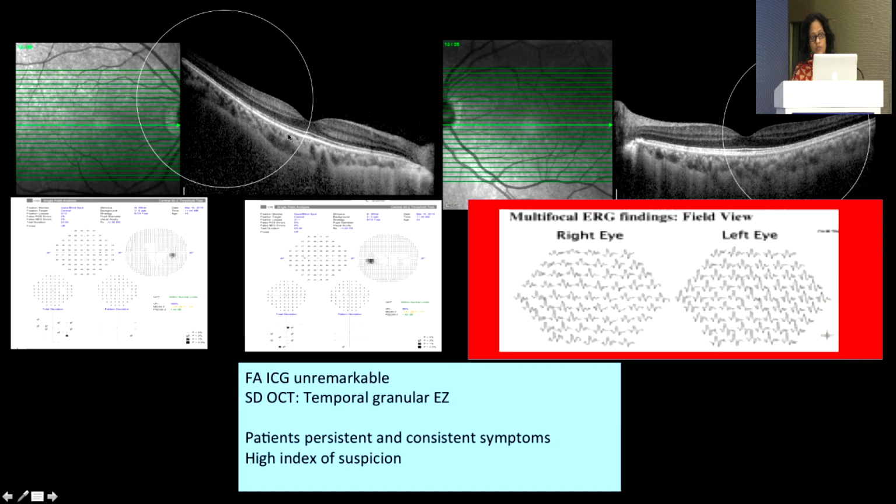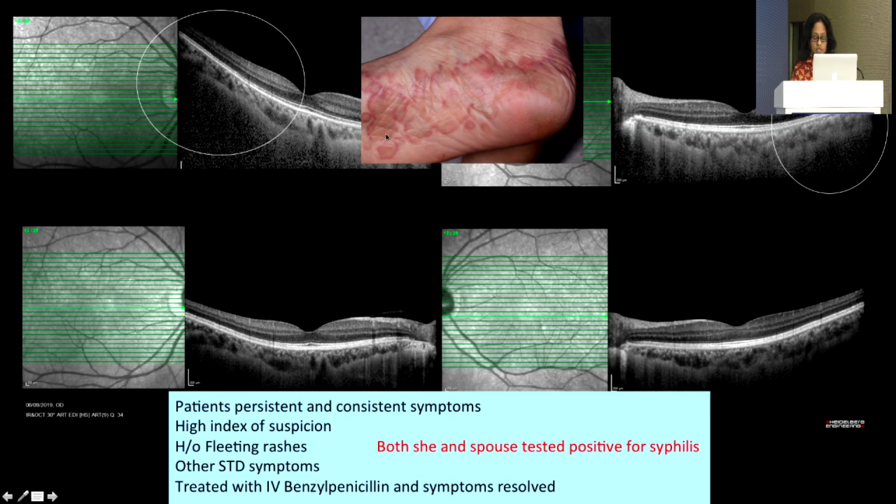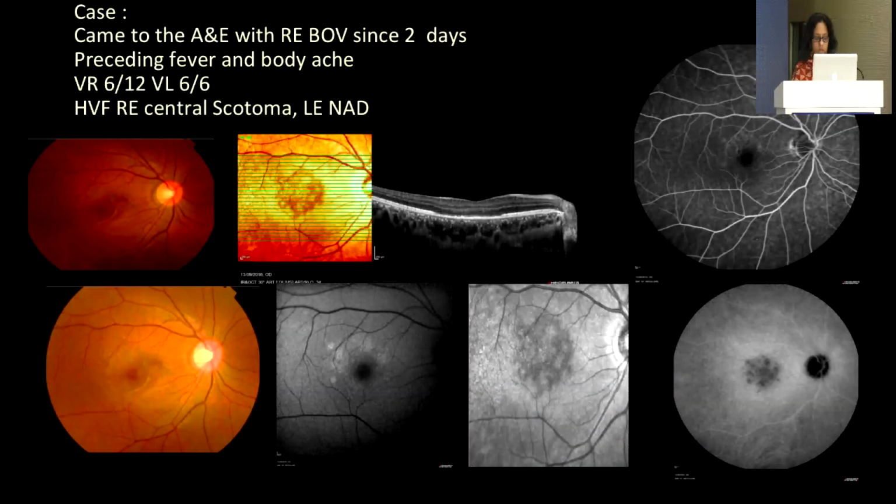When this patient came to me after almost 2.5 months of her symptoms, when she was persistent, the only abnormality that I could see was this granularity in the temporal field with mild ERG changes, and some scattered defects on the visual fields. But I was suspicious because I had seen a case like this earlier, and I persisted and asked her a relevant question: did you have any fleeting rashes? She confirmed that yes, she has these kind of rashes on her feet and on her trunk which come and go, and she tested positive for syphilis. Although FFA, her color fundus photograph as well as HVF did not give me any information, her OCT, that mild granularity, is what clinched the diagnosis.